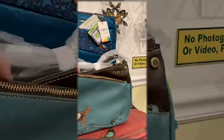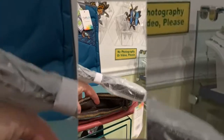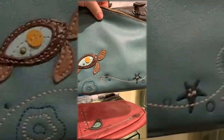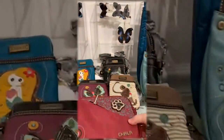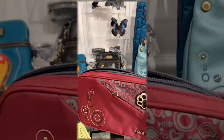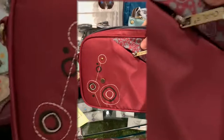$54.95. This one is the one that if I could fit all my stuff in a small purse, it would be this. This probably doesn't qualify as small to some people, but when you're a bag lady, this is small, but it has so many zippers and pockets. This one is a little bit different. This is kind of like an overnight bag, cosmetic bag, whatever. It's made out of that parachute material and it has all kinds of space and zippers.